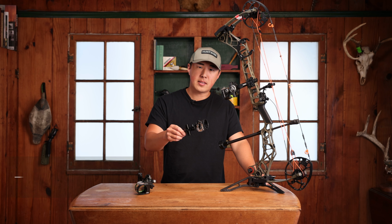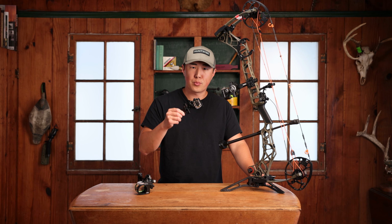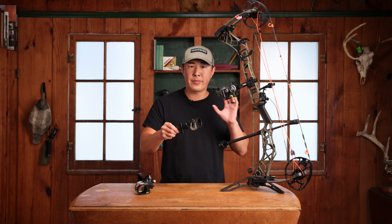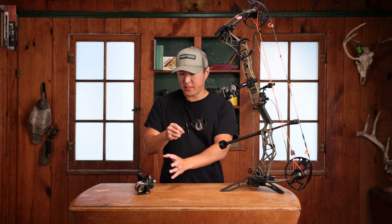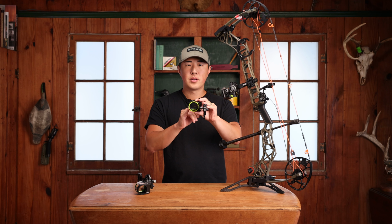The one in the middle is the Tactic. It's a pretty standard sight, which is nice to have if you're maybe just whitetail hunting or just like something that doesn't have the adjustability of a different sight like the Trek Pro. The Tactic sight is just going to fix your bow. You're going to adjust your sight.